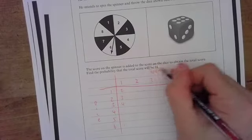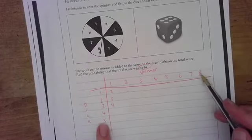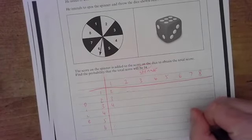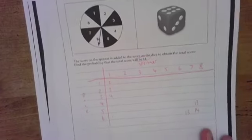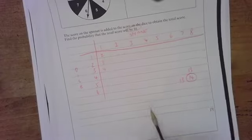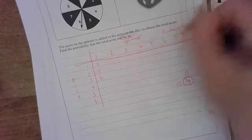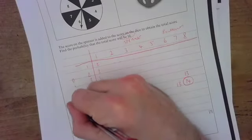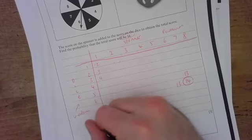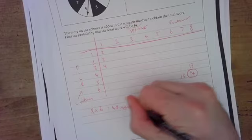I'm asked to find where it's going to be 14, and there's only one way that I can see that it's going to make 14, which is 8 and 6. Which is 14 there. This would be 13, and this would also be 13. All the others are not going to be 14. Okay, so I've only got one that's 14. And how many options would I have in total? Well, I've got 8 outcomes here, and I've got 6 outcomes here. So to work out the total number of outcomes, you just want to do 8 times by 6, which is 48 outcomes in total.